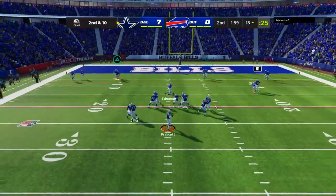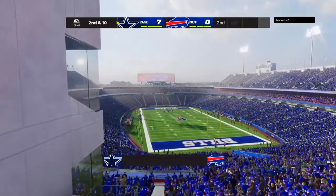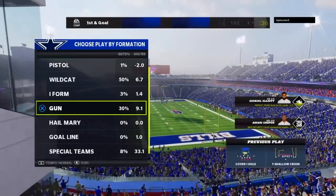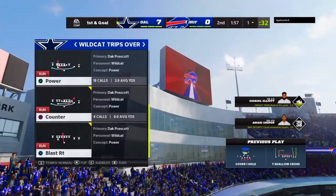To throw again on second down. Prescott, and he's got it. And he can't quite get there. Tackled down at the 1. 1:57 to go in this first half on EA Sports.